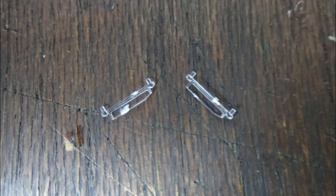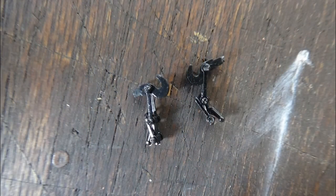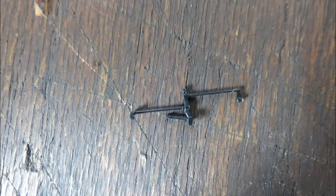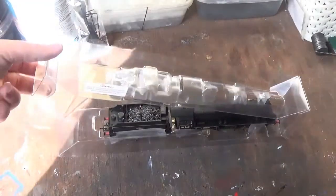We get a couple of these side windows that go on the sides of the cab. And a couple of presumably spare pieces of glazing for the windows. We also have some screw link couplings as well, one for the loco, the other for the tender. We get this piece of detail, which I have no idea what it is, but I think it might be some sort of lubricator. And then we get this, which is to fit onto the one side of the loco, that fits under the running plate, and it is a little rod of some sort.